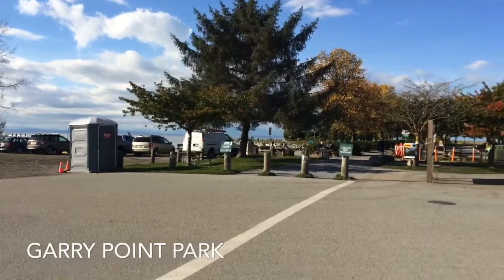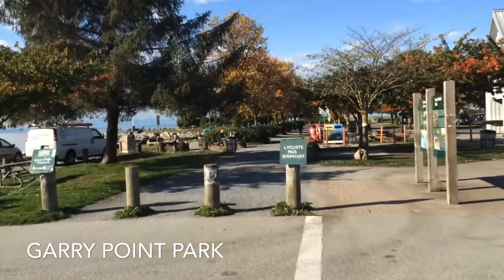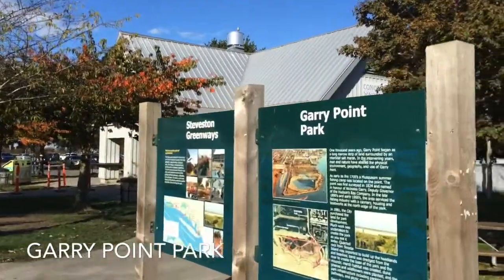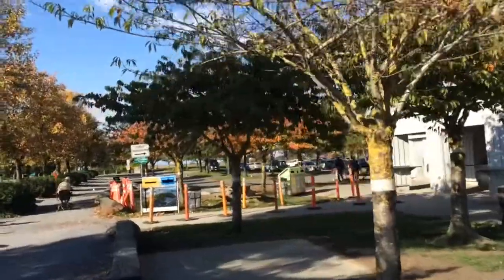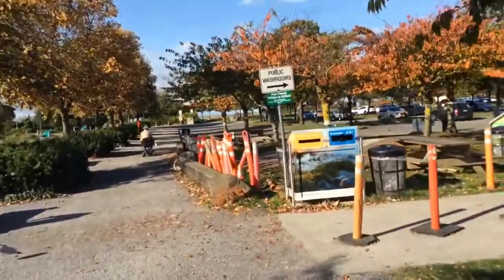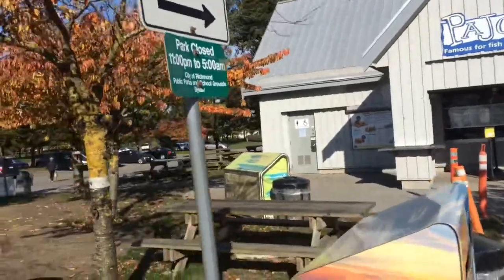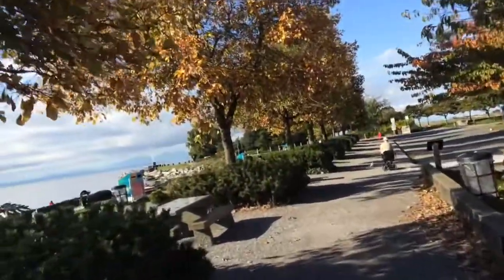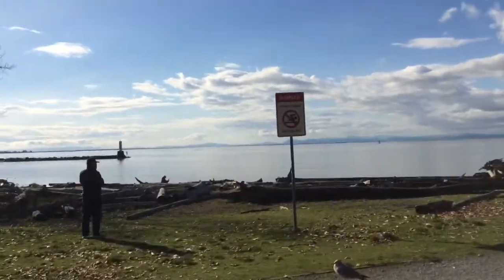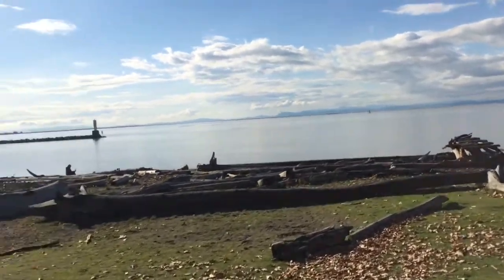So now we're coming to this place that the lady in the cannery, the fishing gift shop museum, said was a good place to come. Garry Point. All right. That must be Garry Point up there. Pajo's is franchising. That may be open. Alright. Let's go see what we can see about Garry Point. Beautiful.